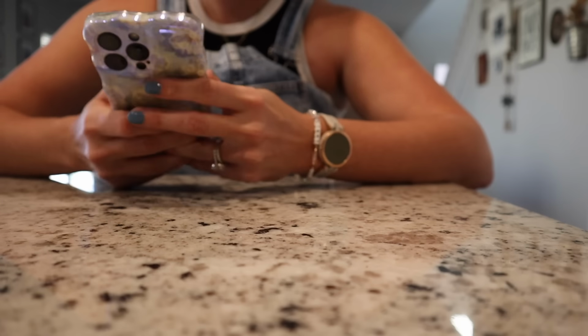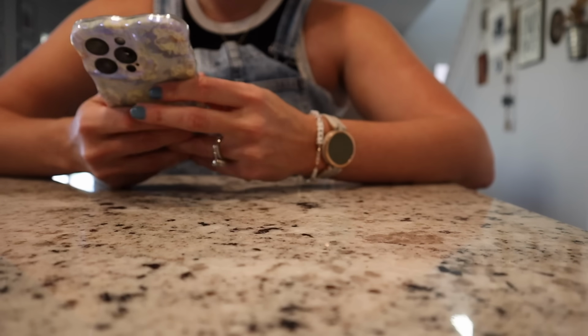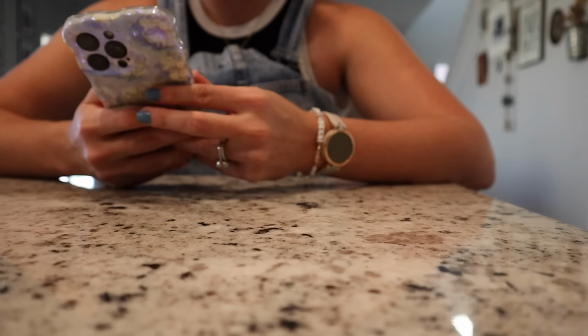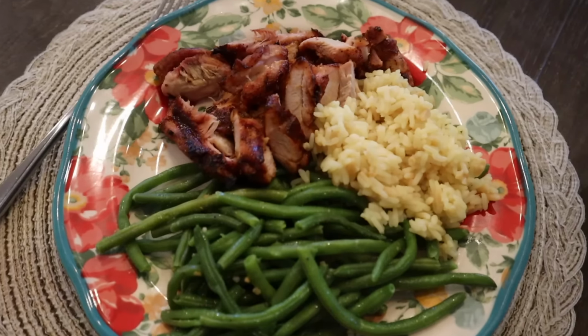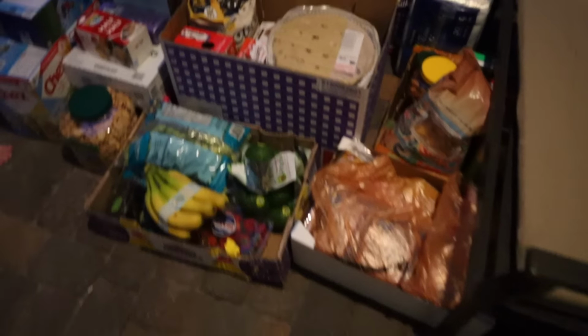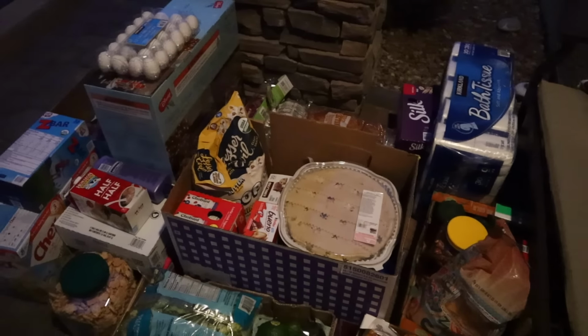So I'm gonna go ahead and place the Costco order now so that we have food for the next few weeks. Instacart saved me a lot of time, but now I need to put it all away.